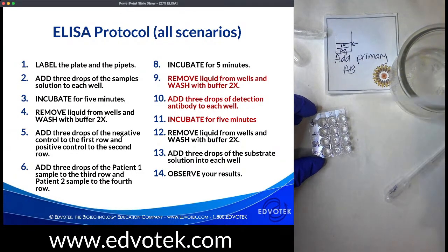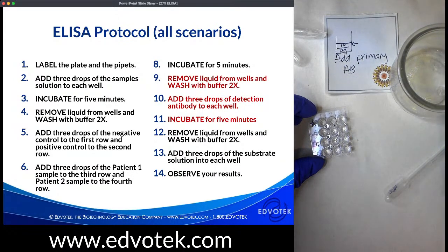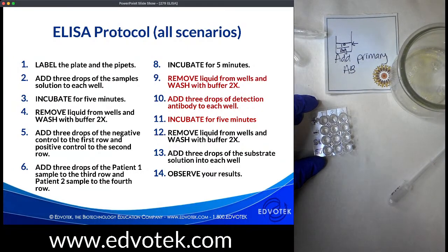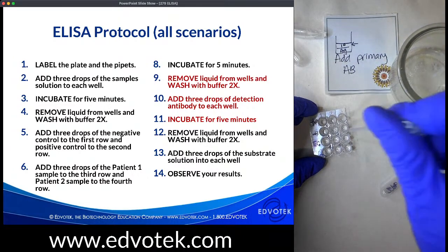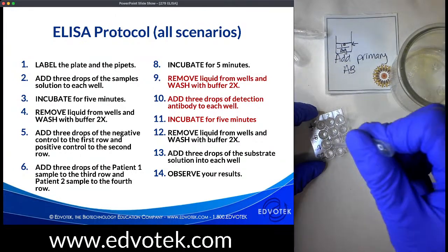So right now I am removing my first wash. Again, that's going to take anything that's not bound to the complex in here and wash it out, because if we leave anything behind, that has the potential to start forming that complex, and that is something that we do not want to happen. So I'm removing the wash from my negative control, and then I'm going to have sample 1 and sample 2.